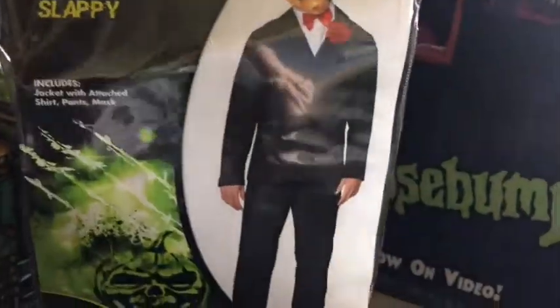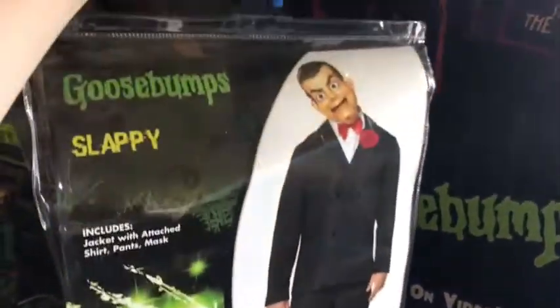I have my Goosebumps Slappy costume. This is what I actually wore for Halloween last year. It's really cool, and it's based off the movie. There's the mask.